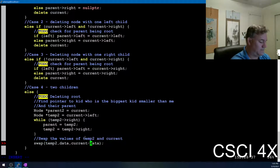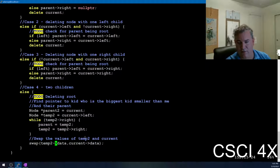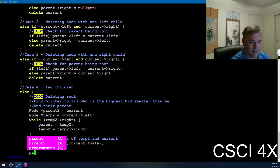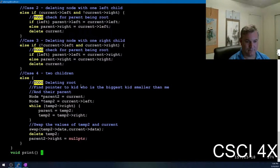These are pointers. So we switch the values, and you could just copy it over, but some things can be moved but not copied, and so swapping will let it work with more types. If you've deleted a copy constructor, you could still swap it, depending on what other operations you want. Okay, so we're just going to switch the two values, and then we are going to delete temp2. Temp2 is now dead, and we're going to say parent2 points to right equals null pointer, and we're done. Yeah. So there you go.